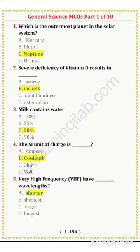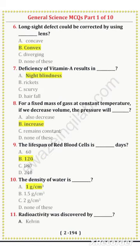Very high frequency have wavelength shorter. 6. Long sighted defect could be corrected by using lens, convex lens. Deficiency of vitamin A results in night blindness. For a fixed mass of gas at constant temperature, if we decrease volume, the pressure will increase.